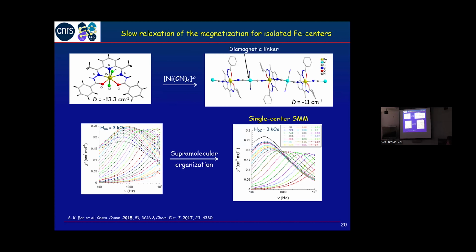So what you can do is separate the molecules by doing some coordination chemistry. Here, this is the same compound I already introduced. What we did is we used a nickel tetracyano compound as a ligand to substitute the chloride. And when you do so, you separate the iron centers. You don't change the anisotropy. And now, when you measure the slow relaxation by AC susceptibility, what you get is such a picture.